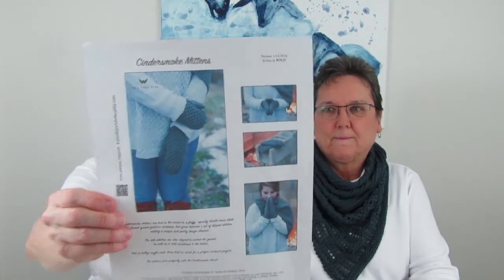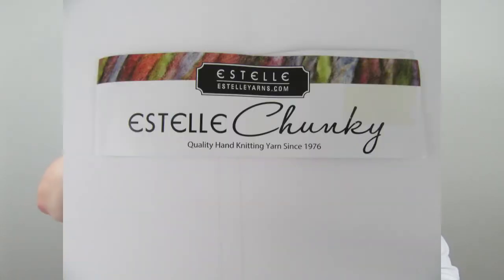My first finished object is a pair of mittens. It's called the Cindersmoke mittens, and that's by Kalurah Hudson. And I had used some leftover yarn that was the Estelle Chunky. Lovely yarn to work with. And here we are. Do you want to be the model? I would love to be the model. These are beautiful. There's not a right and left mitt, but I really like the texture and the way that it comes across. So it's really nice. I really like them.